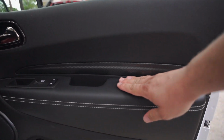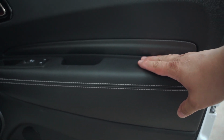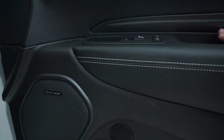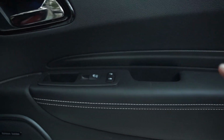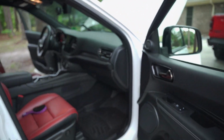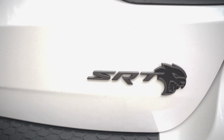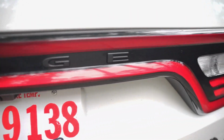Now over here, as you can tell, it's got a beautiful leather interior, all white stitching. Most of the stitching in these vehicles is going to be white or different colors, something to contrast. So most of the time, if you have red door panels, you're going to have black or white stitching, but it's all selective. If I'm not mistaken, this is a blackout package, and I can tell because all the trimming and everything is black. See? It's blackout. Durango, everything's blacked out.